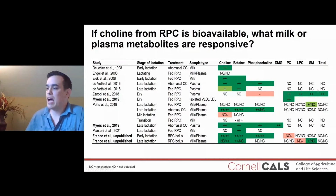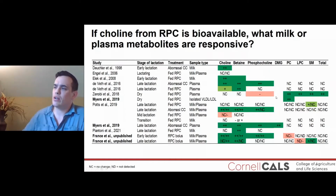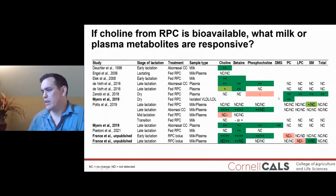But the one thing that was pretty obvious when you look at this table is that when you look at the complex phospholipids that have the choline moiety, for the most part, you don't see any response. You do see a response in dry cows, but for lactating cows, you don't. So I think this is important as we move forward and we want to define whether or not there was absorption. We certainly can focus our attention on choline, betaine, and phosphocholine as being probably the top 3 nutrients, or metabolites, that are going to be responsive to a rumen-protected choline feeding approach.